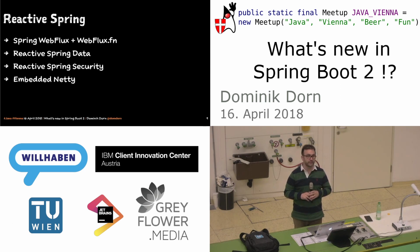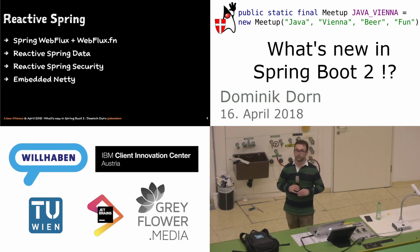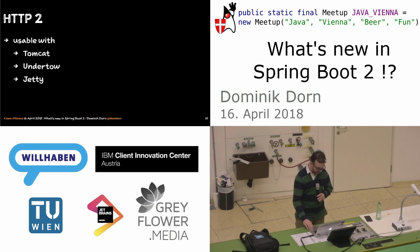To go in more detail would actually be too much for this talk, so I encourage you to inform yourself a little bit about what reactive means. What they now also have as part of the reactive endeavor is an embedded Netty instance. So you can choose to not use Tomcat but also Netty.